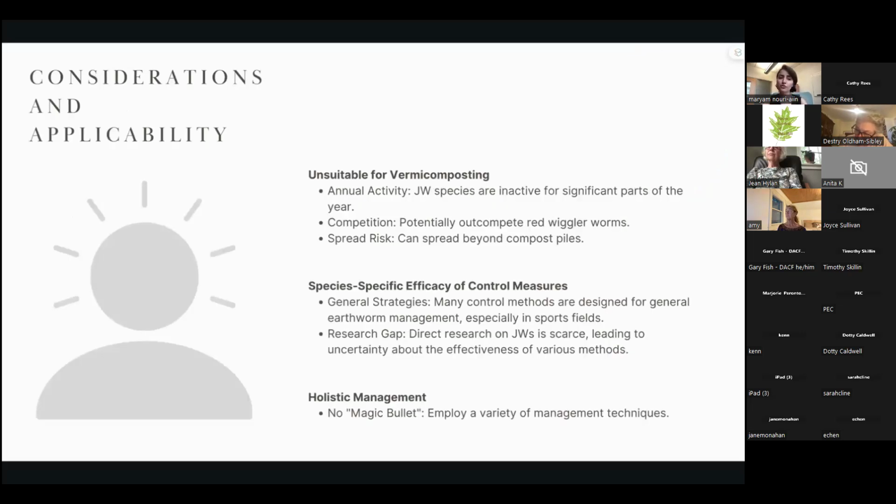So there are few things that are always questions, and they're very important to remember. One, are they good for vermicomposting? No, because they have a short life cycle. They don't compare to vermicomposting earthworms. So most of the year you won't have any worms to process your composting material for you. And also they might outcompete your real earthworms that are in your compost, red wigglers, which are the normal composting earthworms. And also there is a risk that they're going to spread around.